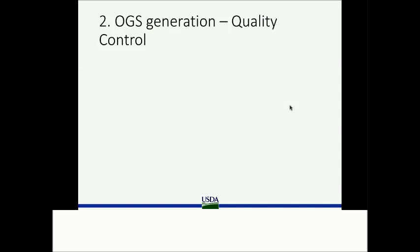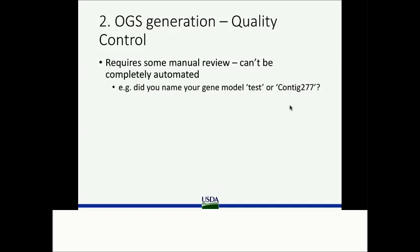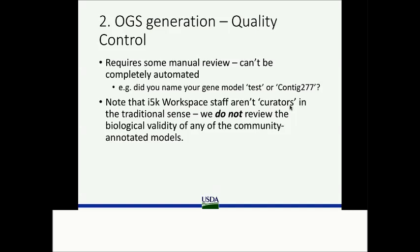The QC process requires some manual review, so not everything can be completely automated. For example, we've had some annotators who call their gene model test or config 277, so we have to do some manual screens that our software can't do for us right now. Also of note, the i5k Workspace staff, and that's me, are not curators in the traditional sense. We do not review the biological validity of any of your models. So if you annotate something as alcohol dehydrogenase, I do not go back and check whether your sequence actually is alcohol dehydrogenase. That's kind of the point of the community curation aspect.